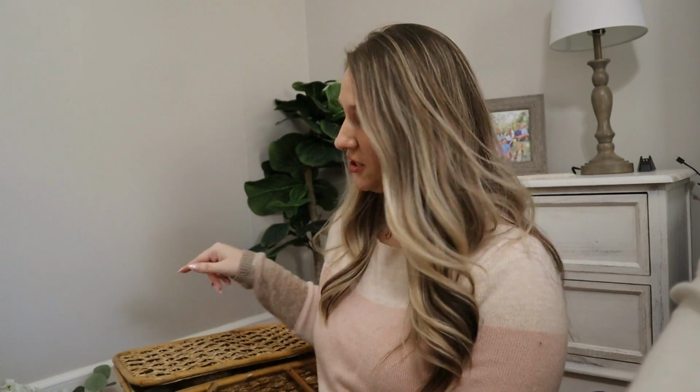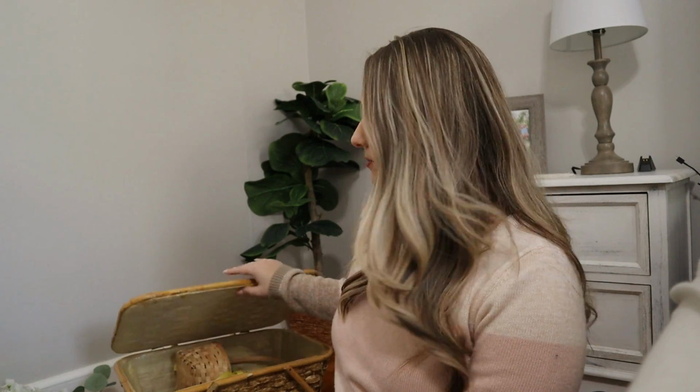Y'all, and then I found this picnic basket, which does have some more stuff in it. I have one more thing that I got from TJ Maxx. It's a little porch rug. I'm going to show you all in a minute.